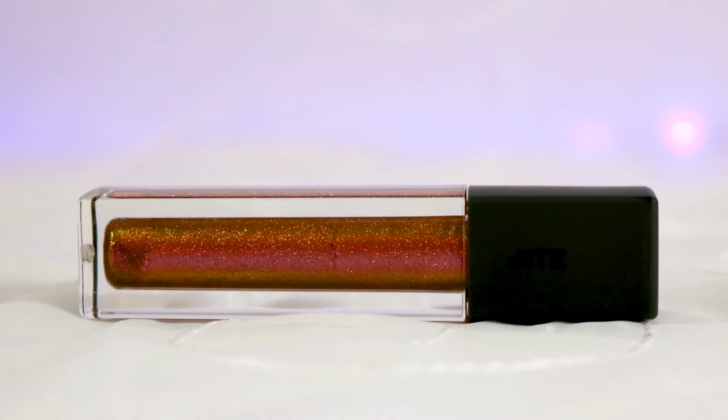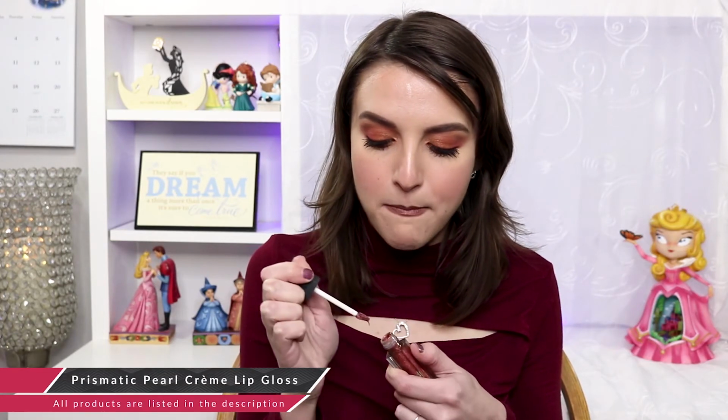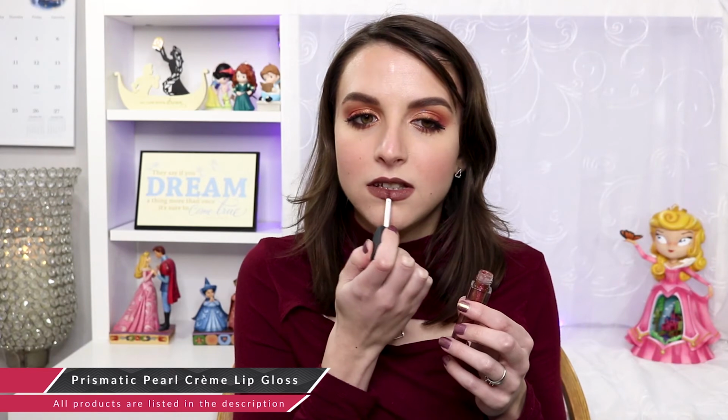The other lip gloss is from Bite. It's their Prismatic Pearl Cream Glosses. The one I have in my hand is Rose Pearl. I had a little bit on the center of my lip earlier. These smell, oh my gosh, they smell amazing. Let's pat a tiny bit in the center there.